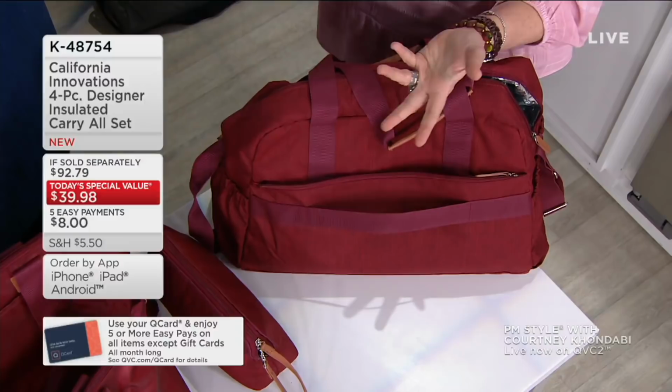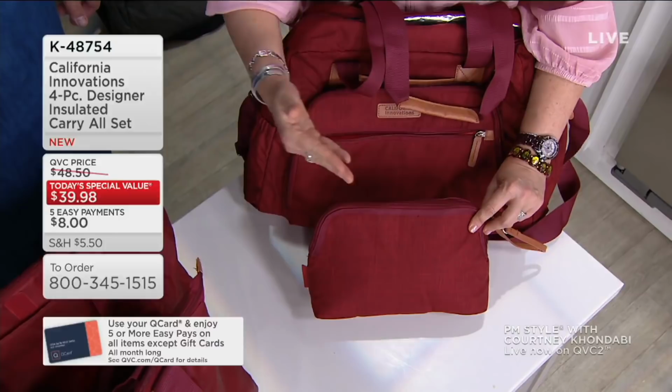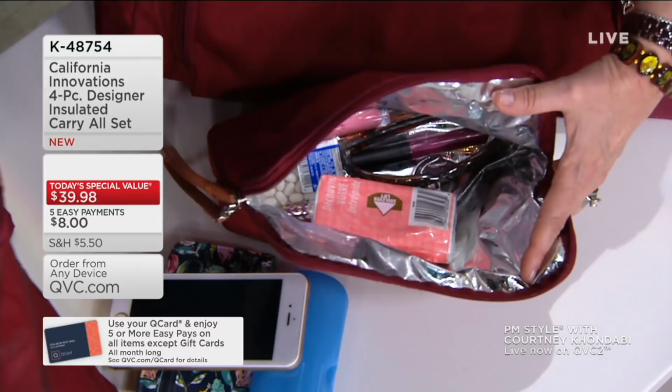That's exciting. And what also is new, this is what I have been asking for. As a woman who carries around a purse or a handbag all the time, there are times when I don't want to carry that heavy bag with me, but I need something. This happens to be insulated to carry things like my glasses and my wallet and my iPhone and maybe a little bit of lipstick in here. Many of our customers have written to me and said, can you please give us a bag to put your medicine in?